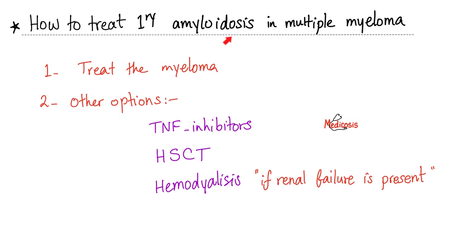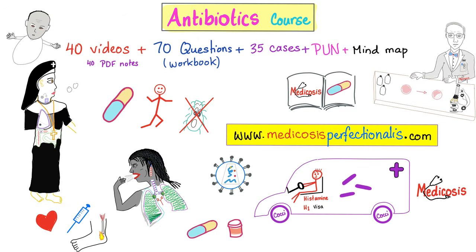Can we manage amyloidosis? We'd try to treat the underlying cause, if it was multiple myeloma you treated. And other options might help, such as TNF inhibitors, the hematopoietic stem cell transplant, and if there is kidney failure, we'd do dialysis. If I'm losing my globulins, including the immunoglobulins, in my urine, I can become more vulnerable to infections.